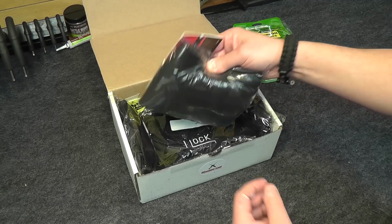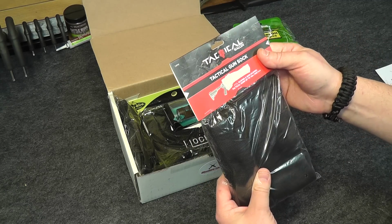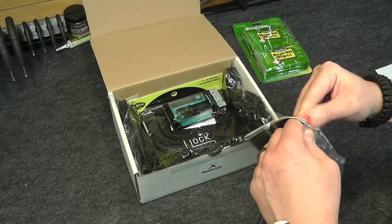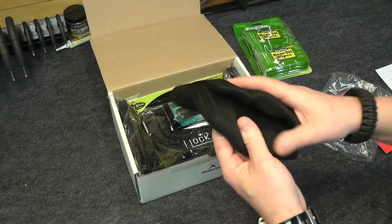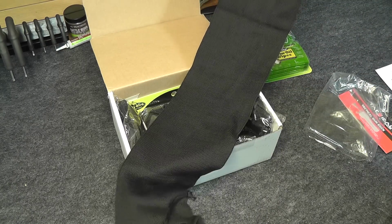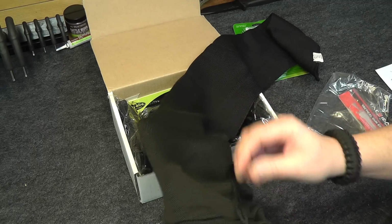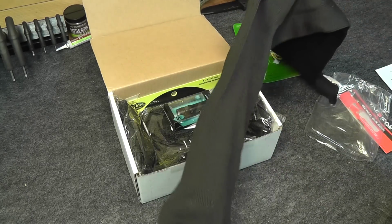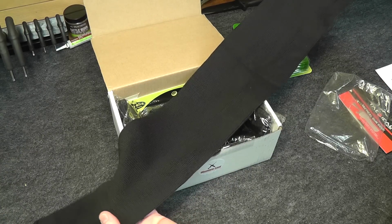All right, next here we have from Allen, the Tactical Gun Sock. That's pretty cool. So this is a cloth woven sock for your gun. Nice and stretchable too, so they'll fit pretty much any gun you can jam in there, rifle. And you can slip this over and it helps keep it nice and protected.